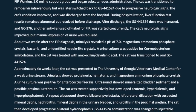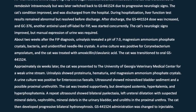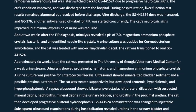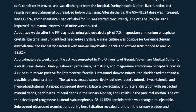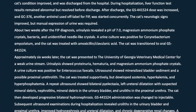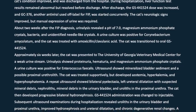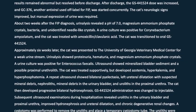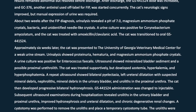Approximately 6 weeks later, the cat was presented to the University of Georgia Veterinary Medical Center for a weak urine stream. Urinalysis showed proteinuria, hematuria, and magnesium ammonium phosphate crystals. A urine culture was positive for Enterococcus faecalis. Ultrasound showed mineralized bladder sediment and a possible proximal urolith.